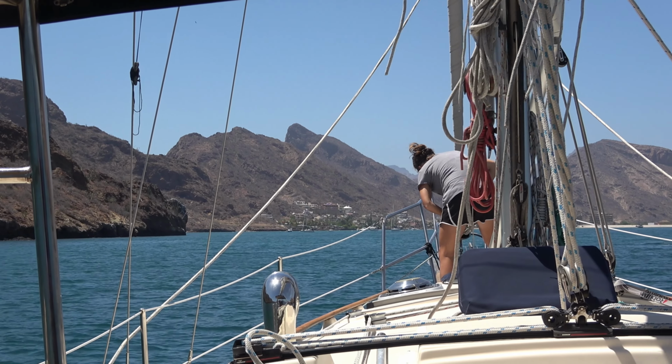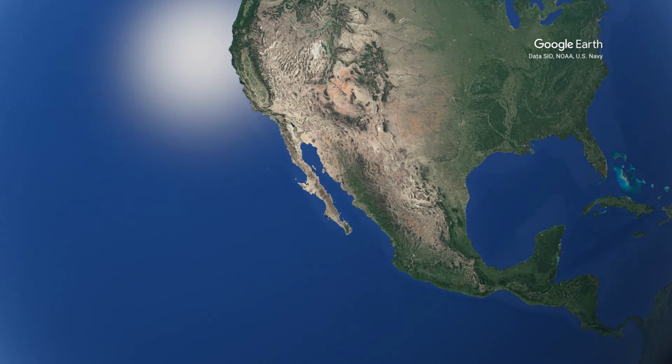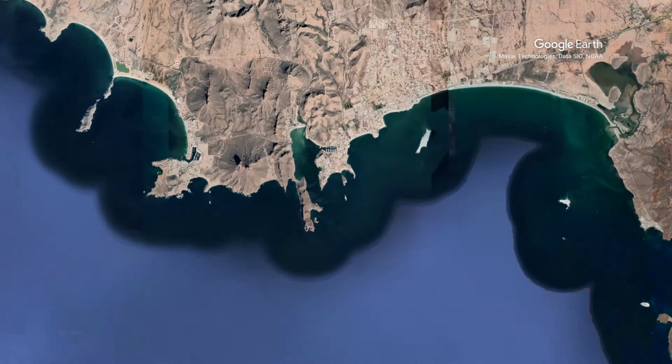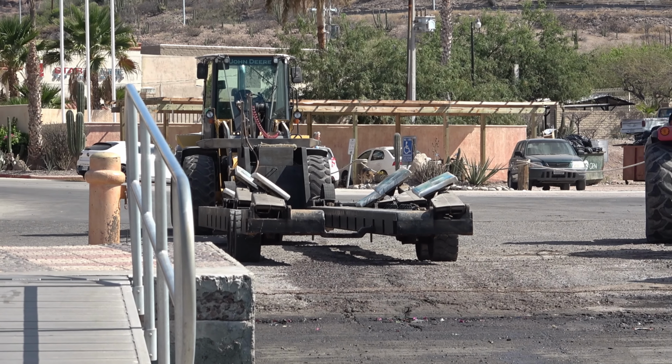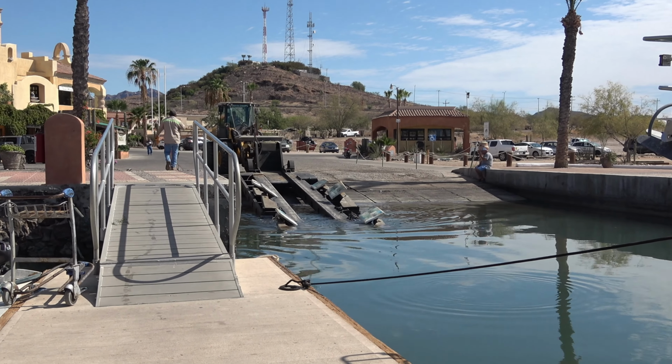In June, we arrived in Bahia San Carlos, 8 miles or 13 kilometers west of Guaymas, Sonora, Mexico. There, we removed all the sails and running rigging and had Miette hauled out on land.